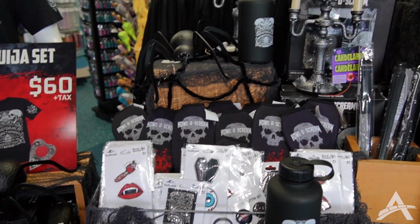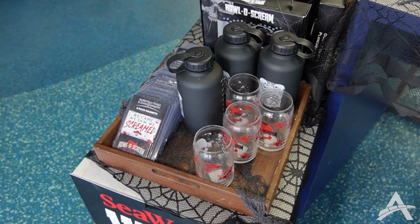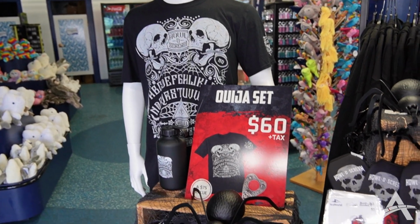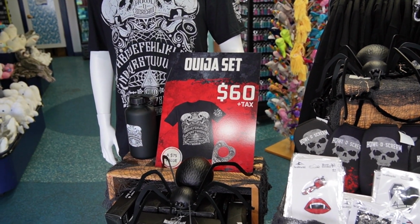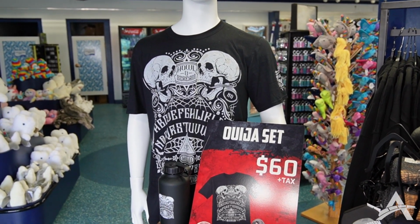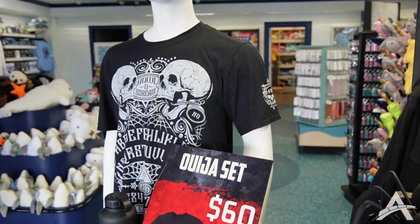All kinds of stuff to pick from along here. And I bet that's the shirt there. Oh, it says $60 there. Oh, it's a $75 value. Okay, so it looks like it's $60. So, fun little shirt there. It's got the Howl-O-Scream logos there on the side too.